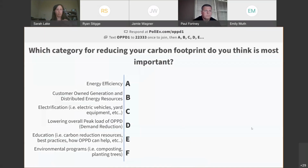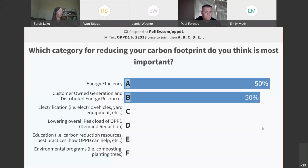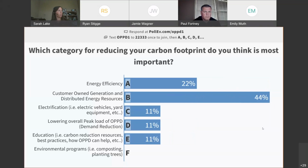So this is our last poll everywhere question, and it's a multiple choice. And we kind of wanted you to think sort of in categories a little bit here. Which category for reducing your carbon footprint do you think is most important? The categories we have listed here are energy efficiency, customer-owned generation and distributed energy resources. We have electrification. We talked about electric vehicles, yard equipment, lowering the overall peak load for OPPD, the demand reduction. There's that education. I know some of you guys had mentioned education. That's E, or environmental programs like composting or planting trees. So let us know. We're just kind of curious of these categories, now placing some of these product ideas in categories. What do you think is important? And it looks like we're kind of all over the board, Paul.